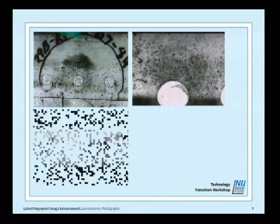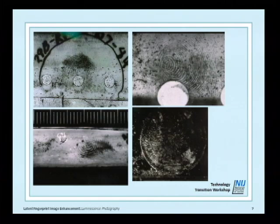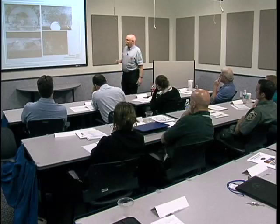Every one of these surfaces is a curved surface, and you can't tell. So the problems that you run into with specular reflection from a curved, shiny surface, if you're photographing in the luminescent mode, they simply don't exist.